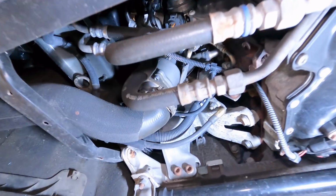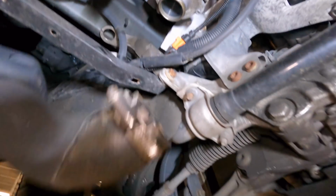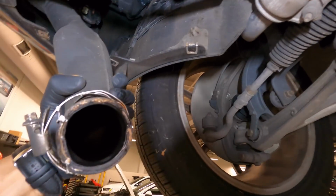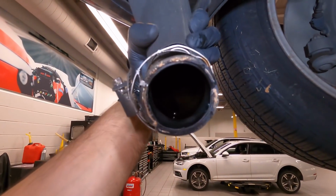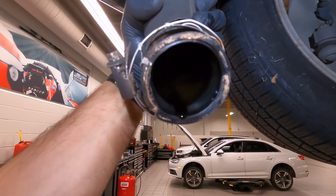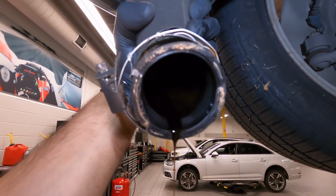Here's the turbo side. Oh, let's see. Will I get oil to come out of here? Yep, here it comes. Here it comes, there it goes.